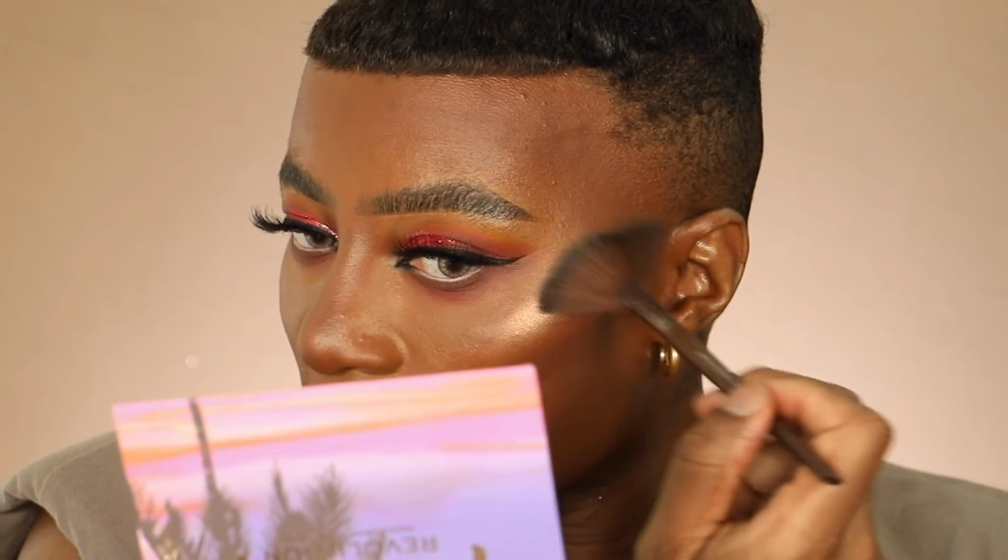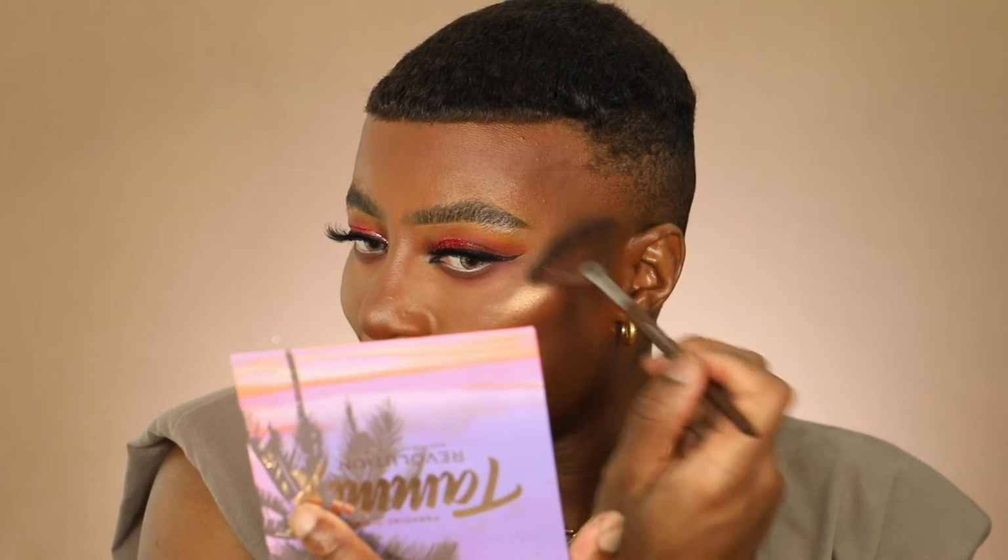Let's try Paradise Glow. Ooh. It looks different on the skin than when I swatch it. It's so weird. It actually looks more golden on the skin. Oh, I really like that. It's really smooth as well. It's not bitty, because some of Revolution's highlighters can be a bit chalky, but this is really smooth. I really like it. Like, it's so bomb.